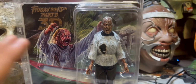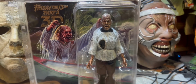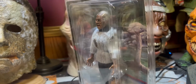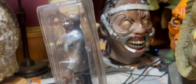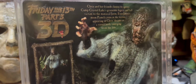Now, I'm not going to be taking this out of the box to show you guys, unfortunately, just because when I get figures that are like this in the box, it is just absolutely beautiful. I love the artwork that's on the box and things like that. And I have been saying for the longest time that NECA needs to really come out with a book with all that artwork on it, because I would love to see a book with all that art.